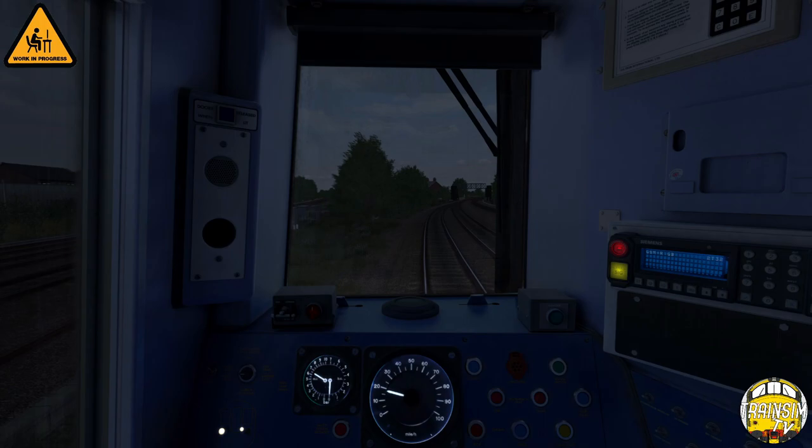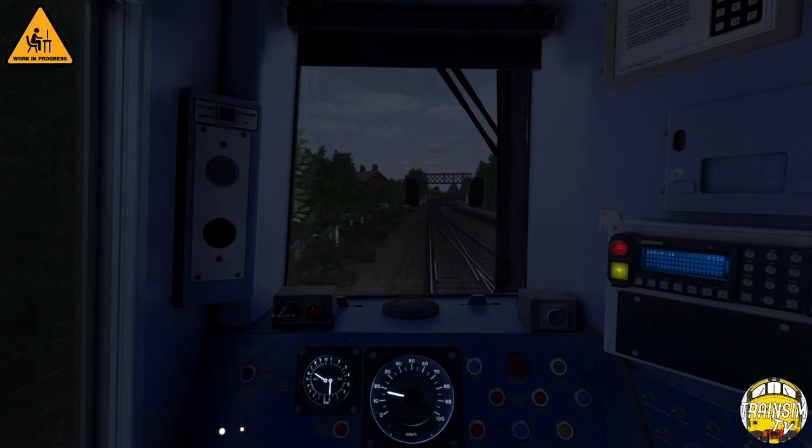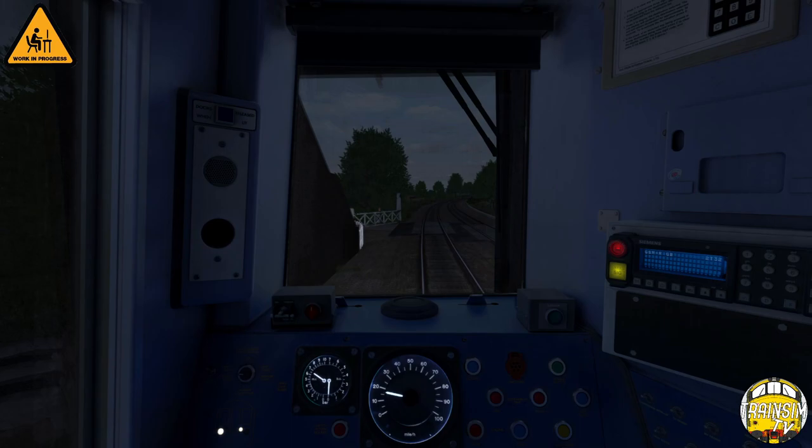Quite a slow junction actually, I didn't realise it was 15, I just noticed the speed bump there, my HUD's not on. I'm still learning the route. Up to 70 a minute though.